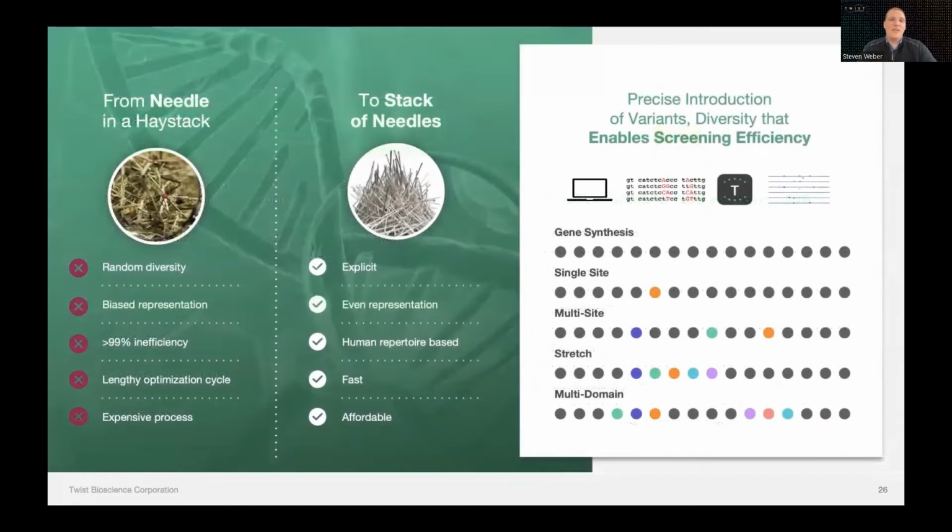So you can think of this rather than when you're screening a library looking for a needle in a haystack, the needle being an on-target desired variant. When you're using the Twist library, you are looking for a needle in a stack of needles. So really effectively increasing the effective library size, making sure that you can find what you need in there.